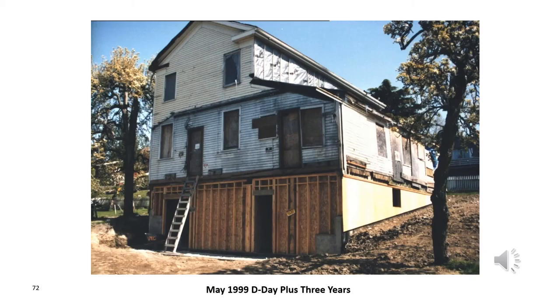Three years after the fall of the home, the new basement is in place. It has been enclosed on all four sides.